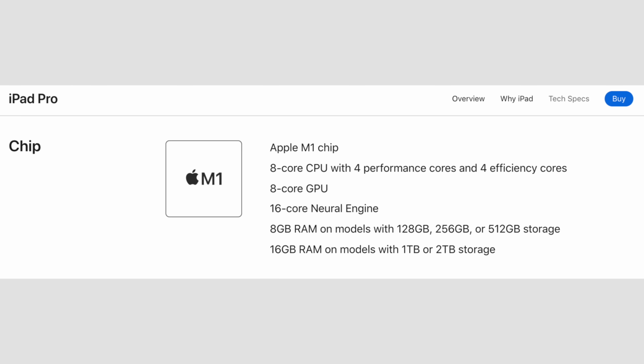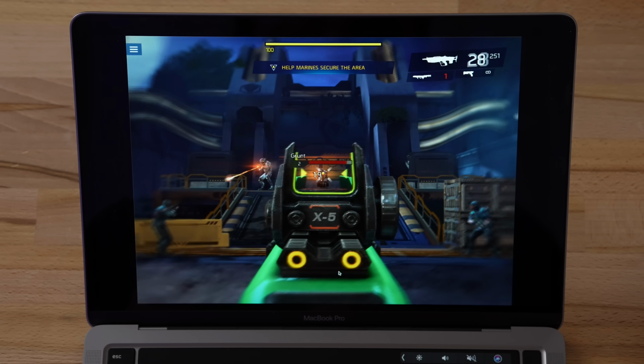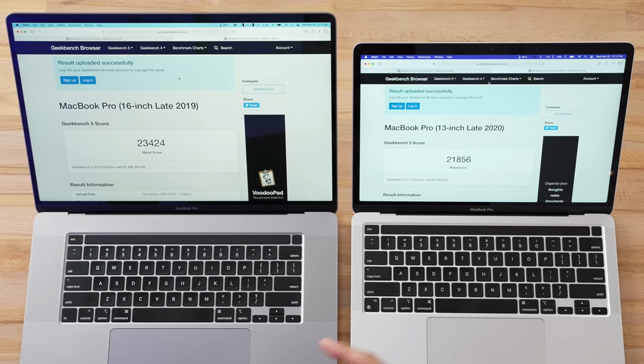And because Apple was planning to use the same Apple Silicon architecture across all of their devices, including the Mac, the iPhone, iPad, everything, Apple needed their own graphics API that was as efficient as possible to improve performance and battery life, and that was of course Metal. And only because of Metal, iPad and iPhone apps automatically run on M1 Macs, which is a huge feature for Apple. Metal is also what allows the M1 chip to have such impressive graphics performance while barely sipping any power. Just 5.6 watts at full load compared to 45 watts on the 16-inch MacBook Pro's 5300M GPU, which is actually only slightly faster than the M1's GPU.